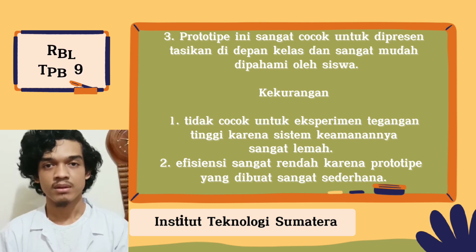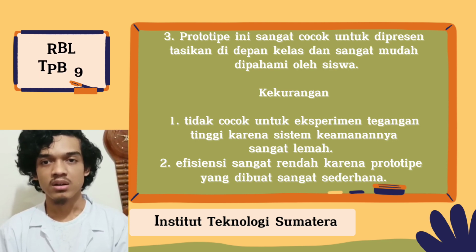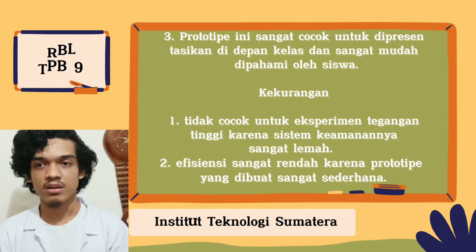Disadvantages. The first, not suitable for high voltage experiments because the safety system is very weak. The second, the efficiency is very low because the prototype made is very simple.